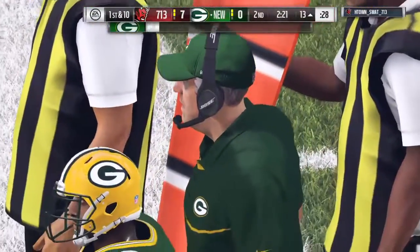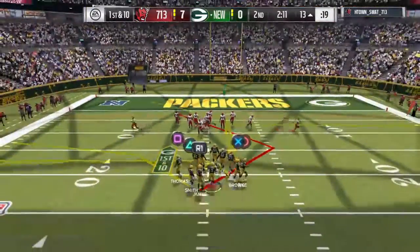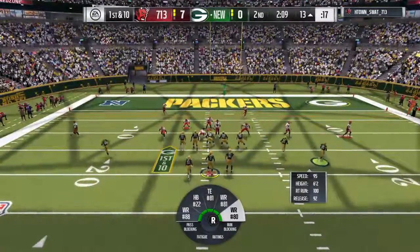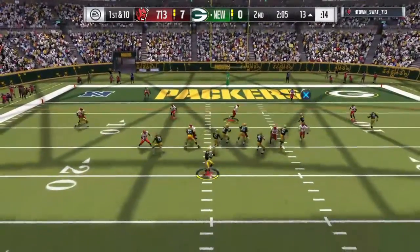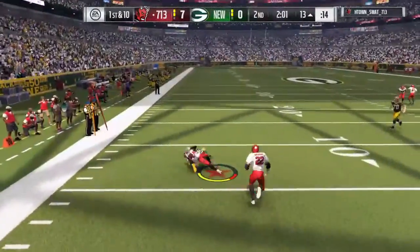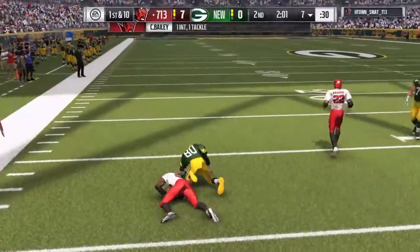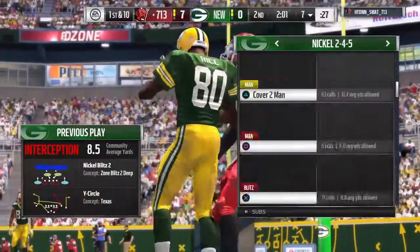Well done. He's come a long way since his time at Georgia Tech. What did he run at Tech? He ran hitches and go routes, essentially. Yeah, but he ran them really well. He averaged well over 20 yards a catch while he was there. And he still creates. Tries for Rice, intercepted. Picked off by Champ Bailey. And a big turnover there as his guys will get the football back.